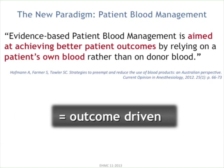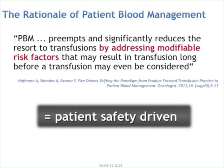Now, the new paradigm, patient blood management, is an evidence-based concept that's aimed at achieving better outcomes by relying on the patient's own blood, so it's outcome-driven. Here's another important element. It preempts and significantly reduces the resort to transfusions by addressing modifiable risk factors that may result in the transfusion long before the transfusion is even considered. So it's a patient safety-driven concept as well.